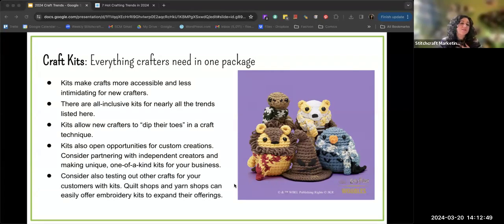We would also suggest considering testing out other crafts for your customers with kits. Quilt shops and yarn shops can easily offer embroidery kits to play on the embroidered everything trend and expand their offerings.